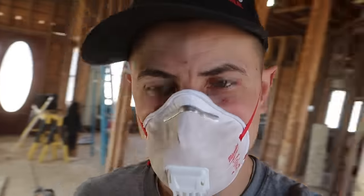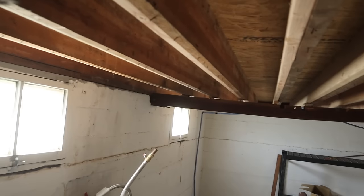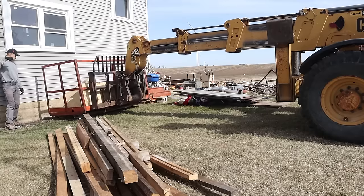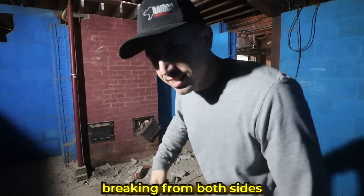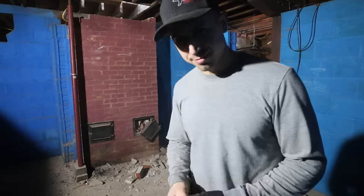Another thing that we were thinking is to put the skid loader in front of the basement window, which would be in front of right that window, or maybe this, we'll see. Change of plans. We're going to put our basket right here in front of the door. Here we go. We're gonna be breaking from both sides, working around the chimney, picking up trash, all this good stuff.